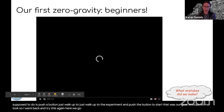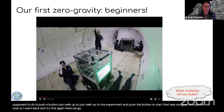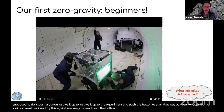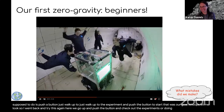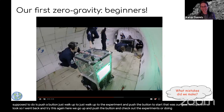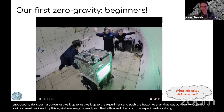All right, so we just got the call to get up and push the button and check how the experiments are doing. Right, and now we push the button. And what happened to us? So that's Robert, and then me, who went off in the wrong direction.